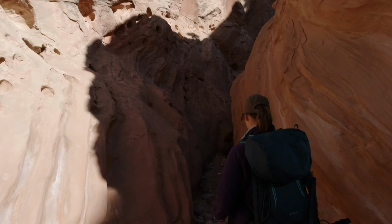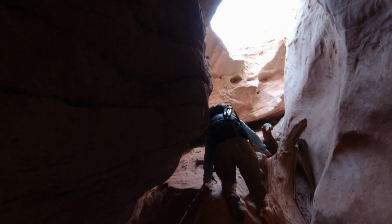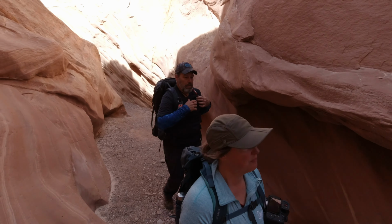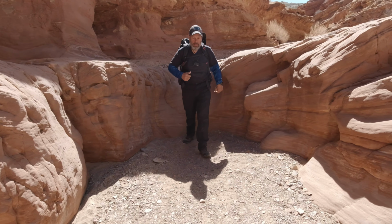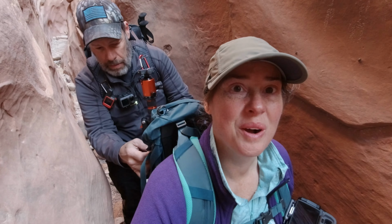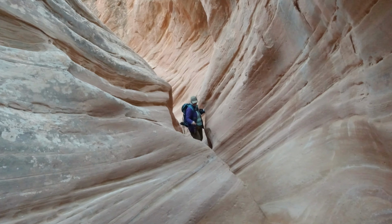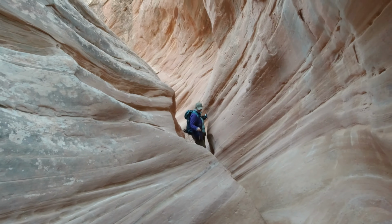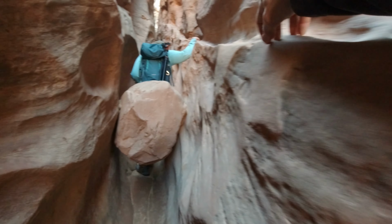Oh, whoa. Oh, you gotta be smart. Gary's helping me with my tripod because it's too wide to go through the slot canyons. I got stuck. Hopefully we can find a better way to hold it. This is insane. It is. Should have gone underneath. Probably could have.